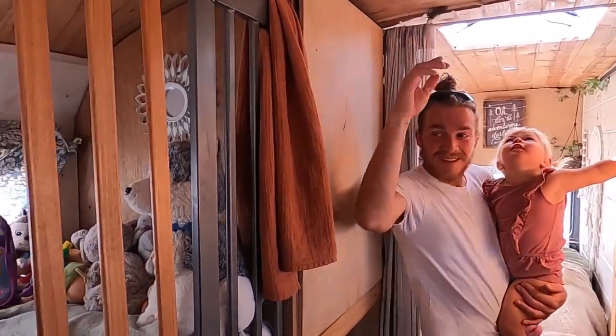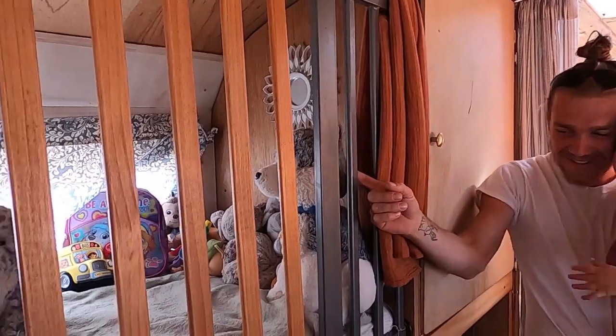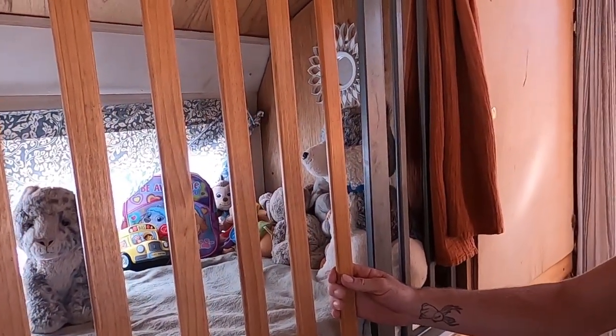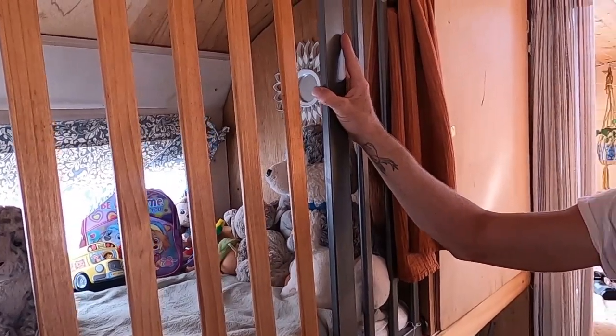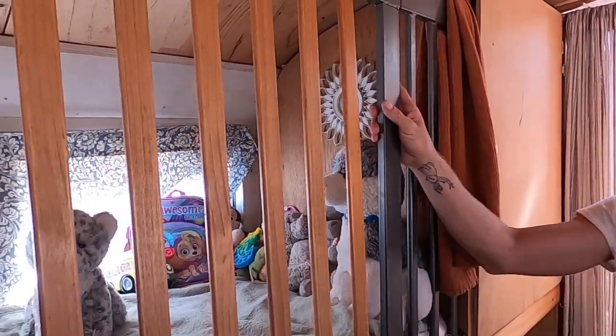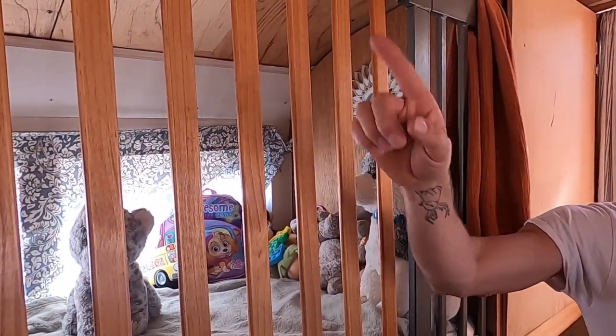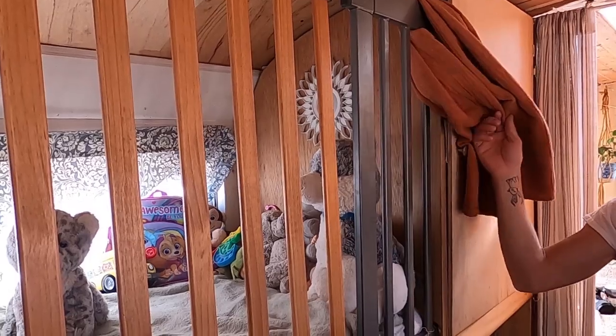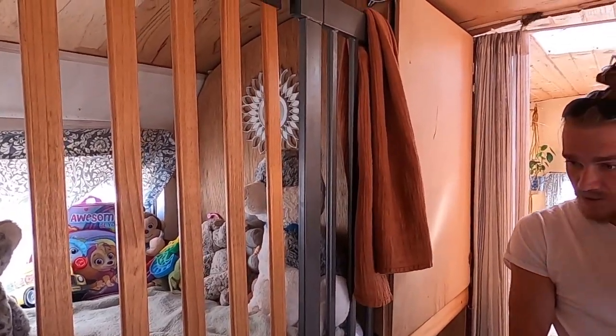I'm guessing this is her bed. And this is her bed. This is where the magic happens. Yep. So we actually just bought a normal baby gate that would be like in a house for a doorway, and then we cut it down a little bit to fit, and then yeah, just screwed it in, made it part of the vehicle.